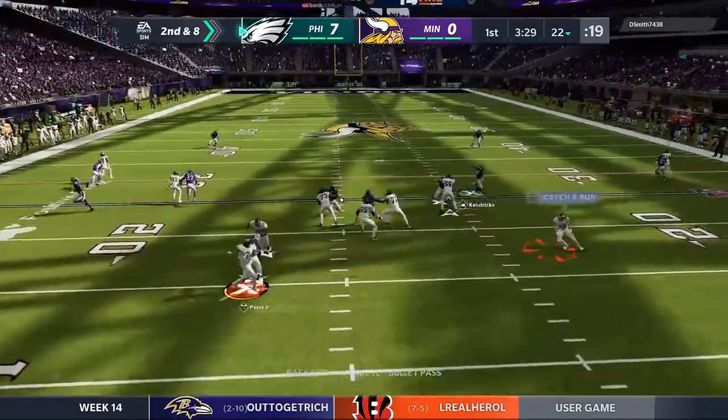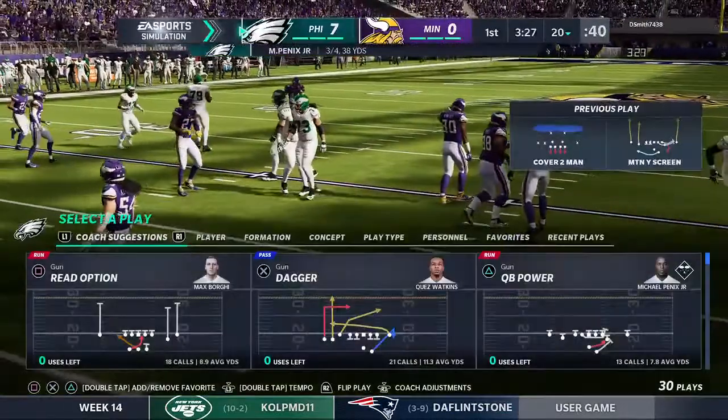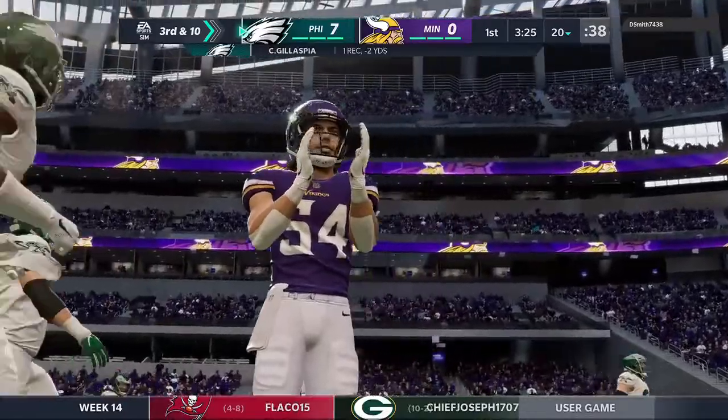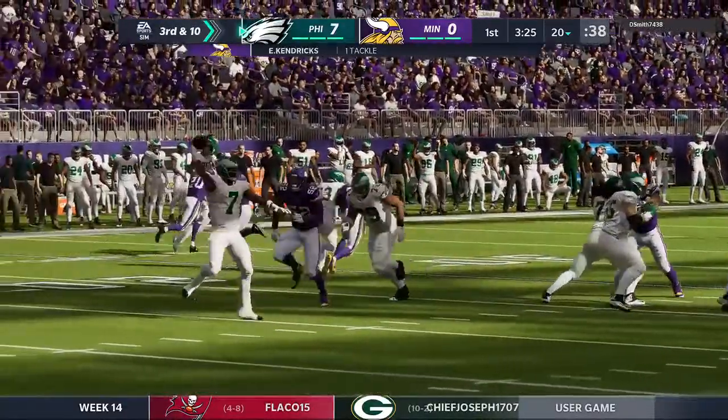Here's 2nd and 8. Firing quickly here, and that's complete. And he got blown up on that play. Back at the 20. They give those 2 yards right back, and now they're looking at a 3rd and 10.